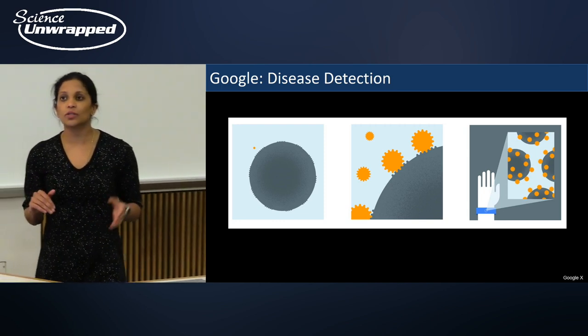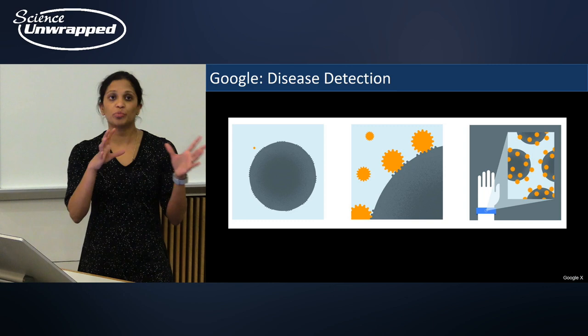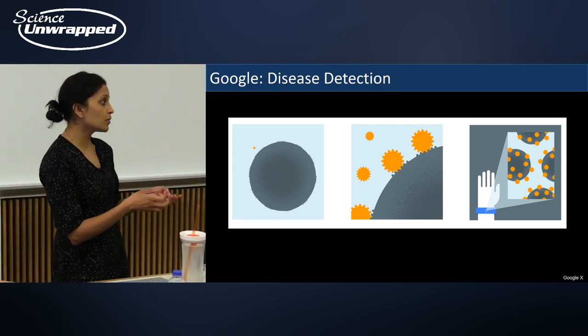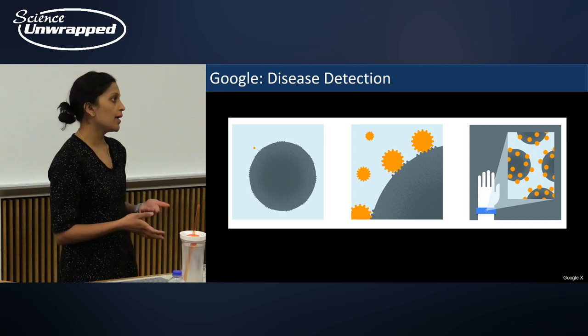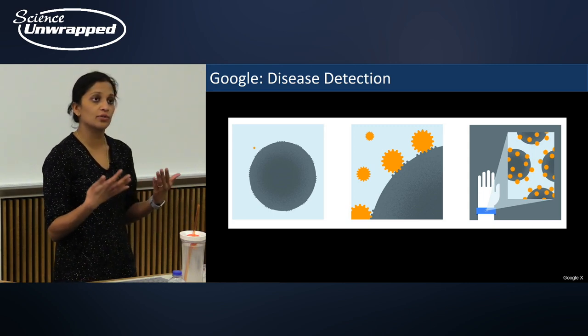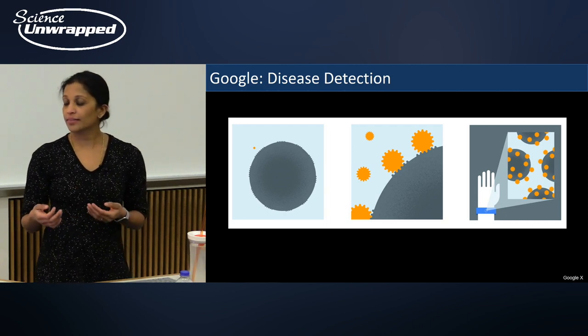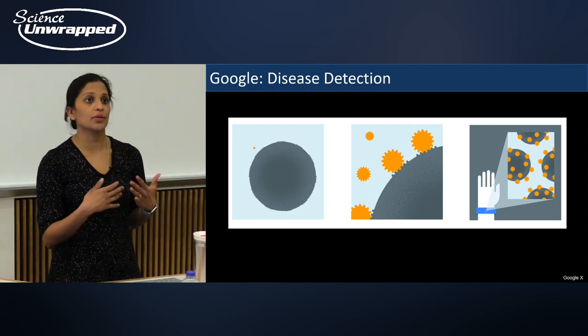So again, here, you don't see one nanoparticle to one cell. You see a bunch of nanoparticles to one cell. And so maybe we would be able to detect single cells or just a few cells at a time and really lower that level of detection, so we could say really early on that a person might have cancer and we can start doing intervention therapy.